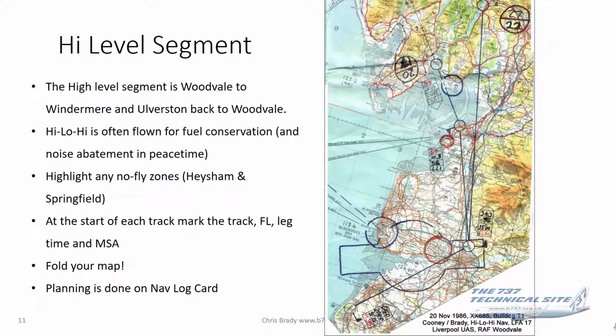Then, once again, fold your map. This one was folded into 4. The planning of the legs is all done on the Nav Log Card, which is next.